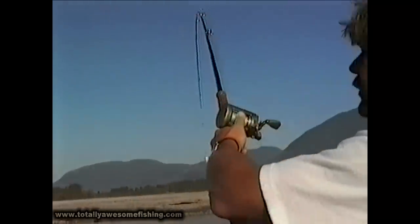So we're just going to lob this out. We're using a 10 foot rod here. It's a 2-piece rod. Salmon steelhead.